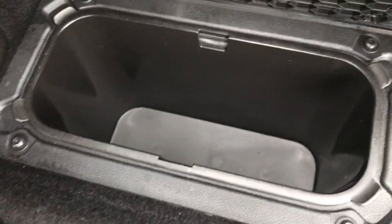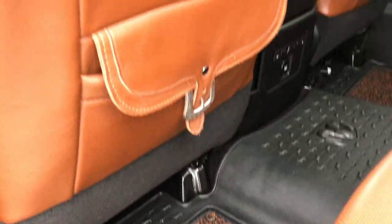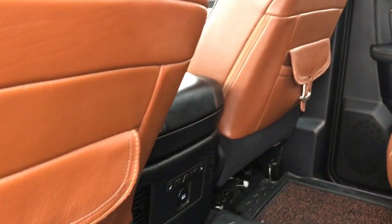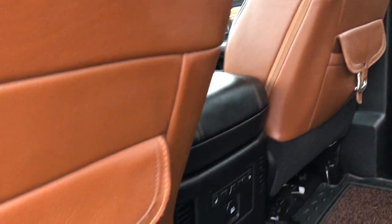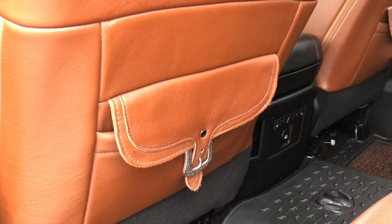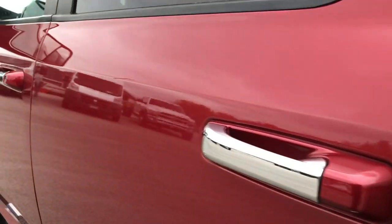Finally, there's two storage bins, one on this side, one on the other side. They have little removable compartments that you can put ice and drinks and stuff in, or just store anything you need, like tow hooks or tow straps, tie-down straps, bungee cords, whatever. And then finally, you got the saddlebags on the back of the seats for extra storage, too.